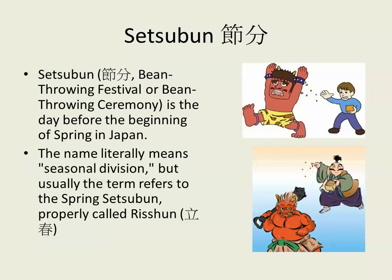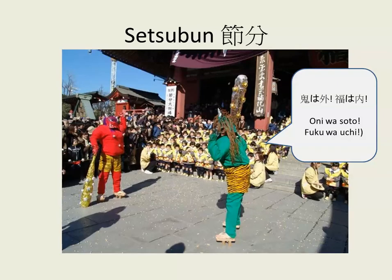And what happens in Setsubun, if you've lived in Japan, you've seen that happen. People will gather together to celebrate the end of the year, and some poor person will end up dressed as an oni. Here you see two poor people dressed up as oni, and the children who are sitting behind them are chanting "Oni wa soto, fuku wa uchi," out with the demons, out with the oni, and in with the luck. And then they throw dried beans. You can see the dried beans on the ground here. They throw dried beans at these poor people who are dressed up as demons.